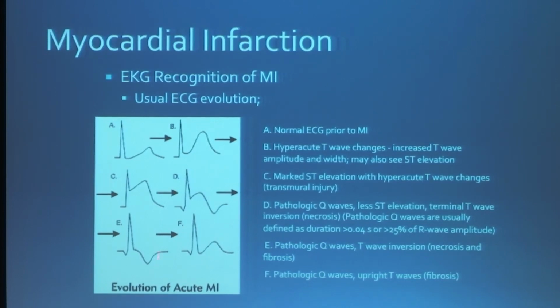But from that point on, that person's always got a Q wave. But notice that the ST segment literally comes back to normal. The T wave looks normal afterwards if you survive the MI, and you've got a Q wave. So put that in mind, because one of the mimickers still has elevated ST segments. You're going to see elevated ST segment when you're developing that.